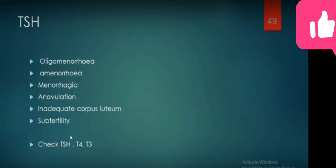If TSH is high, then check the T4 level. If the T4 level is low, then it is hypothyroidism. If the T4 level is normal and TSH level is high, it is said to be subclinical hypothyroidism. If T4 and T3 levels are high, it is hyperthyroidism. So if a patient comes to you with oligomenorrhea, definitely you have to check the thyroid functions also.